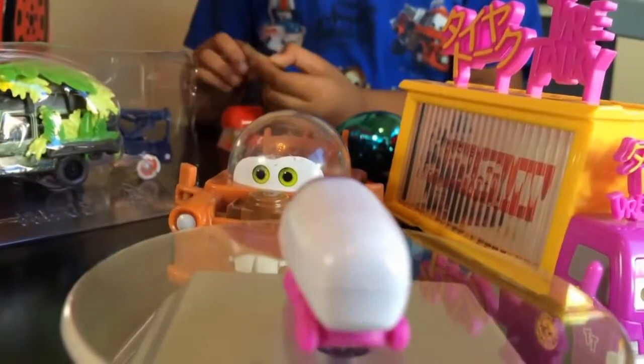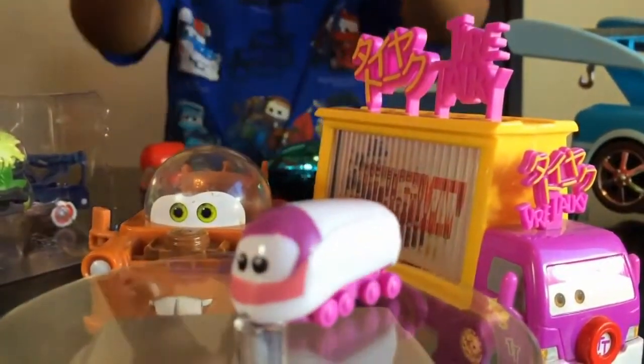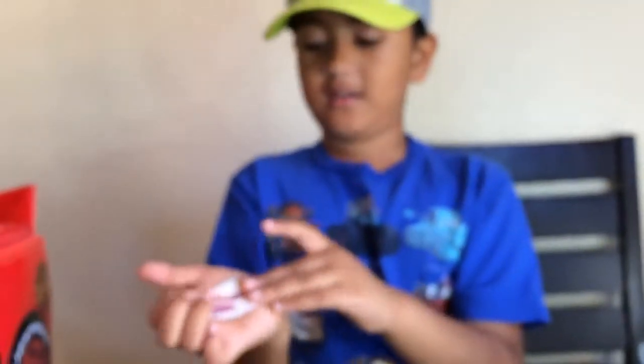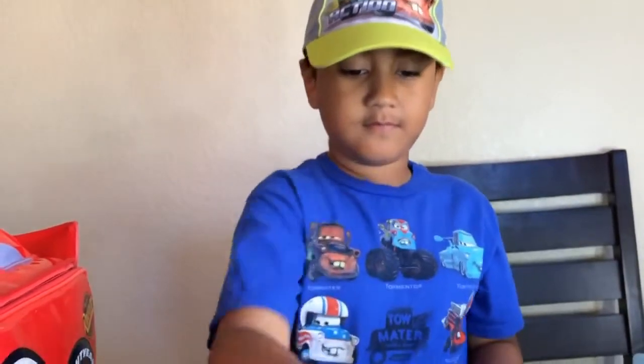Alright, let's go ahead and see what that was. It's a train, I believe. Yep, it is. So it came in the chocolate egg surprise, but the chocolate got broken. And it also has some stickers here. There's three stickers? Okay, take the other surprises.